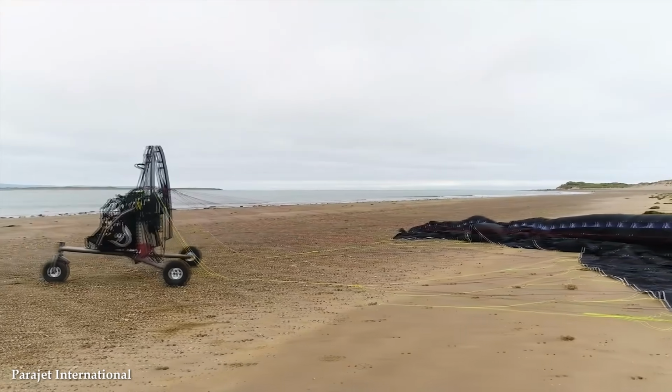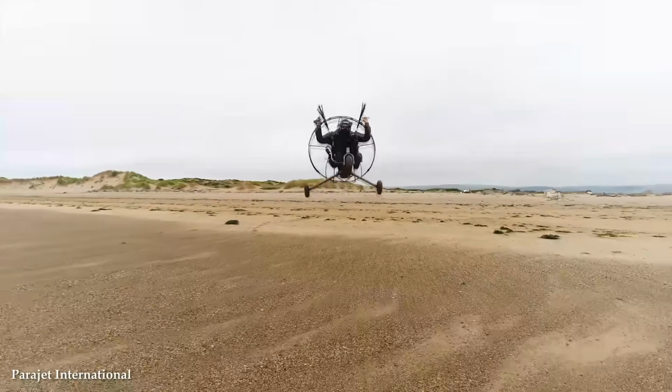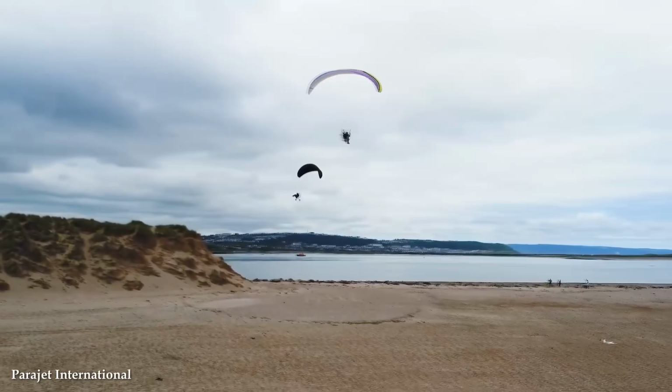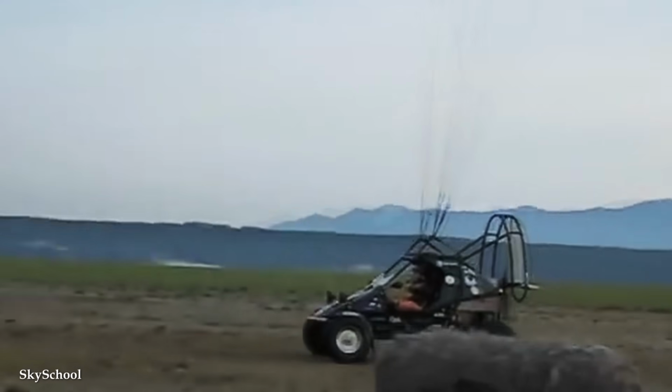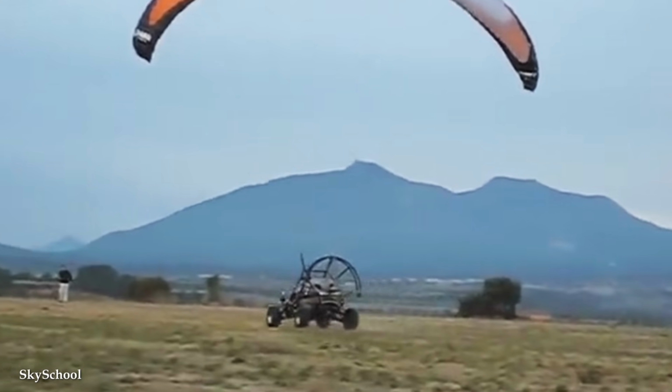rear-mounted fan-driven propeller. The parafoil wing, which can be quickly deployed or stowed, provides lift and stability during flight, while the propeller generates forward thrust. It's capable of taking off and landing in a short distance, making it suitable for a wide range of environments.